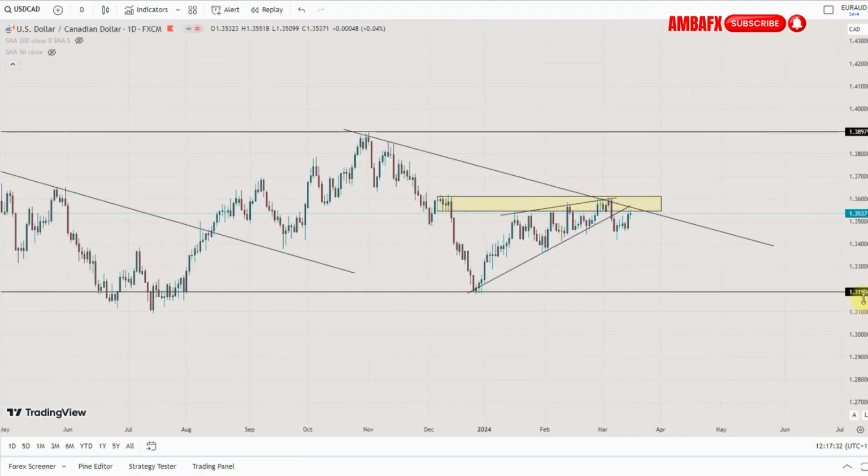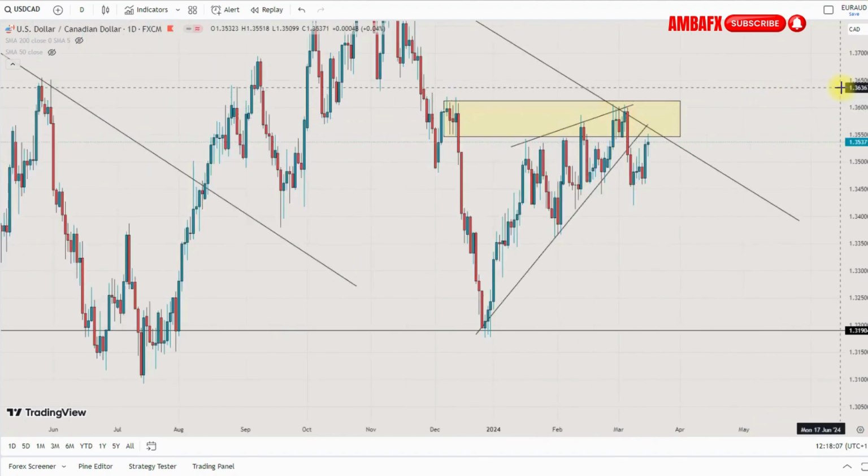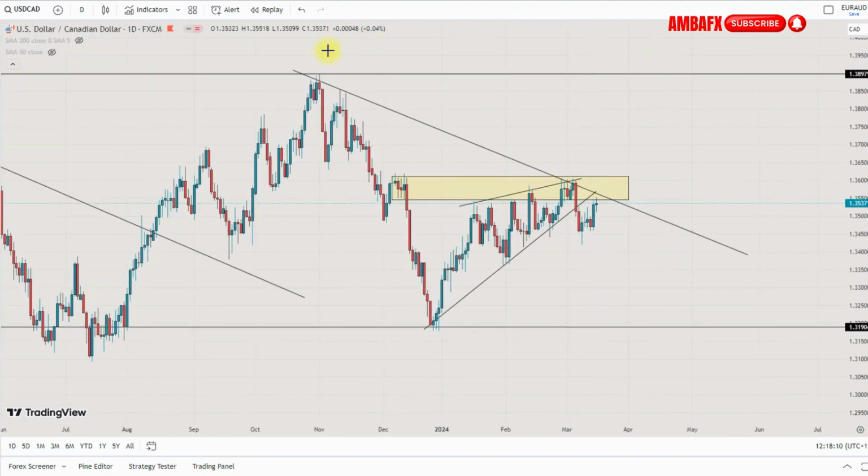So in a nutshell, what am I looking at? I'm looking at a rejection to the downside at this level. That is a bearish setup at this level back to 1.31904. Understandable, and that's what I'm actually looking for here. For price to reject this level, and then we might see it coming back to 1.31904. So I'm on a bearish setup here, in a bearish sentiment here. As a trader, you should actually understand what I'm saying here.